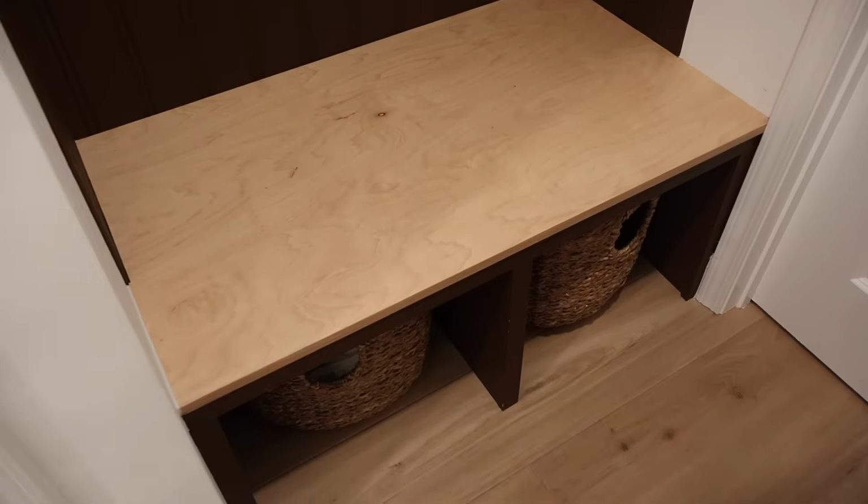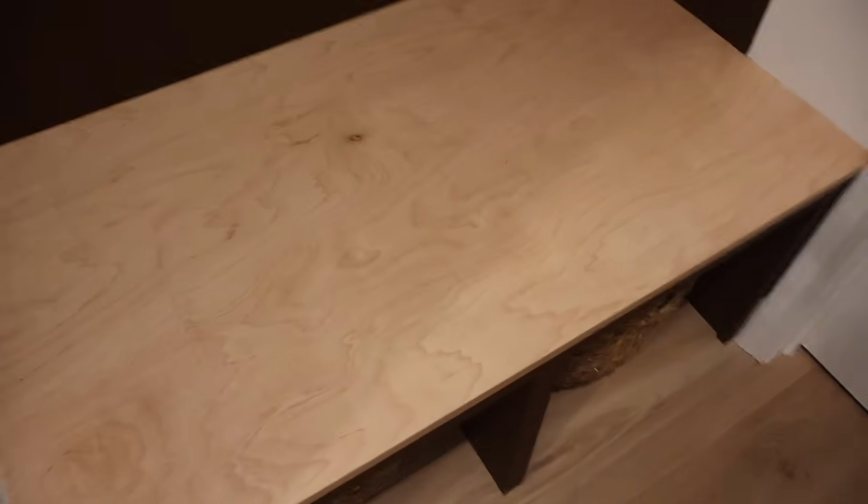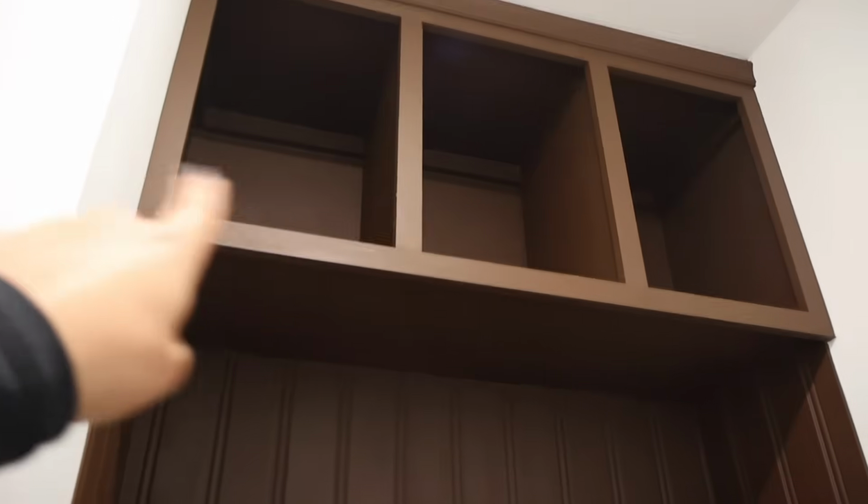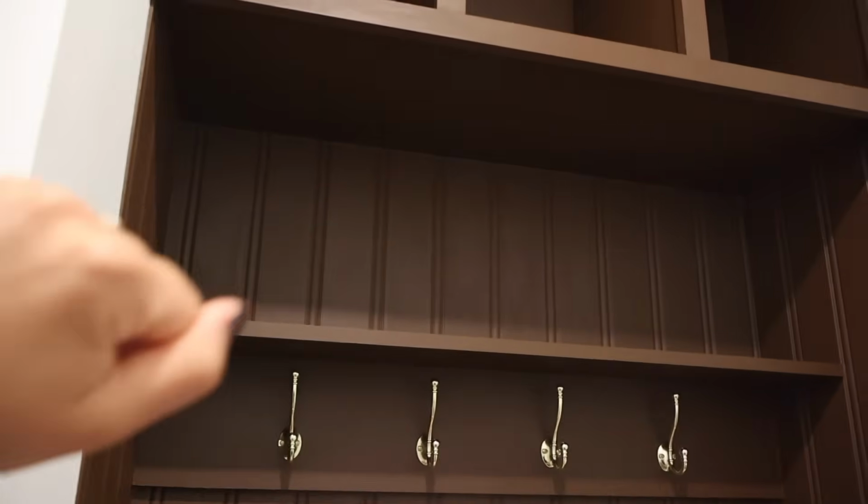Let me give you guys like a full overview. It's hard because the laundry room is right there and then the garage is behind me. So it's like just a tighter hallway. But here's what it looks like fully. Here's an up close view at the wood. Lower baskets. And then hooks, shelf right here to put like storage, mail, anything smaller, and then 3 bins up there, or like to decorate up there.